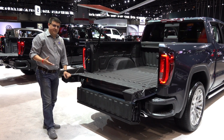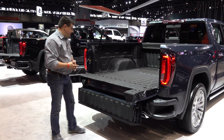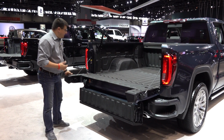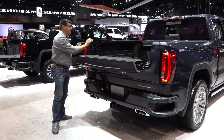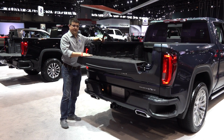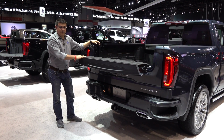Now let's talk about the downsides. The first and obvious downside is that you can't get as close to the bed as you can in the Ram 1500 truck. And the other downside is that if we leave this assist handle up right here, even with this section open, you can't actually put it down. It ends up bopping the tailgate right there like that.